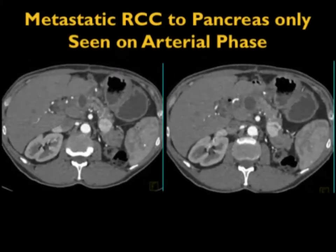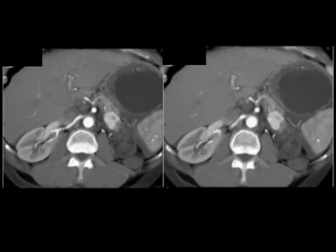Another patient, renal cell routine follow-up. Look at that vascular lesion, almost 3 cm in the junction of body and tail of the pancreas, classic metastatic renal cell carcinoma to pancreas. And there it is, a couple other images.